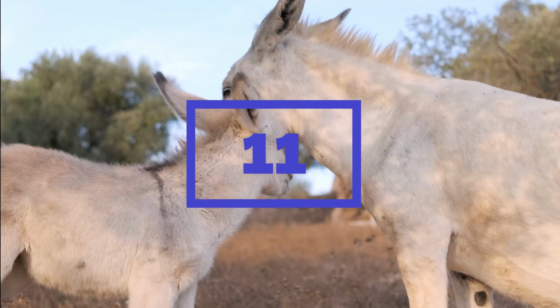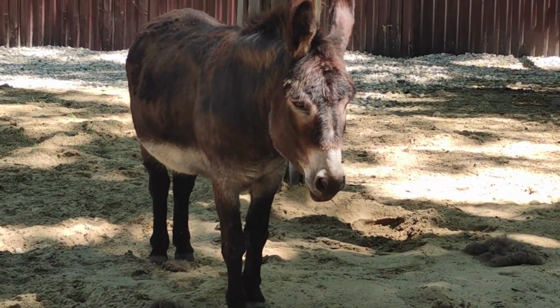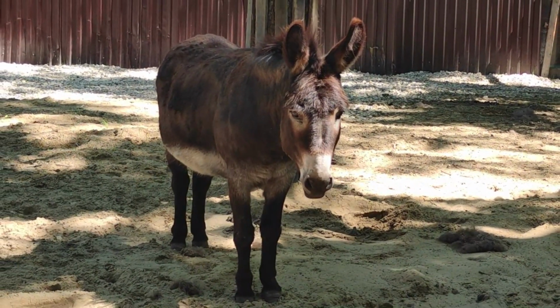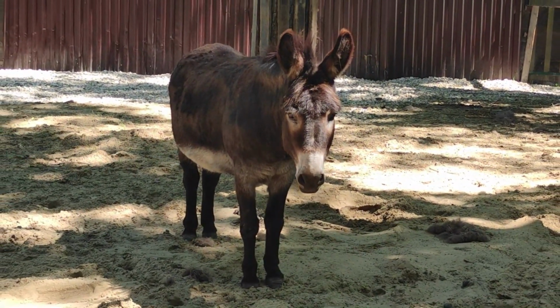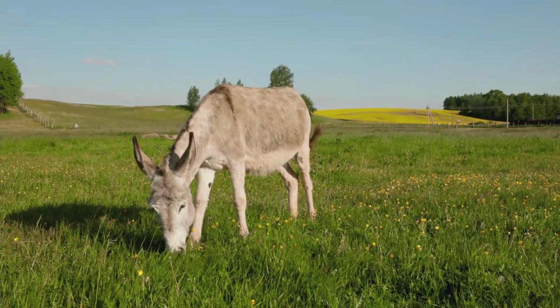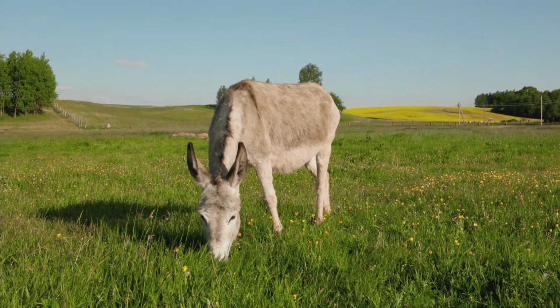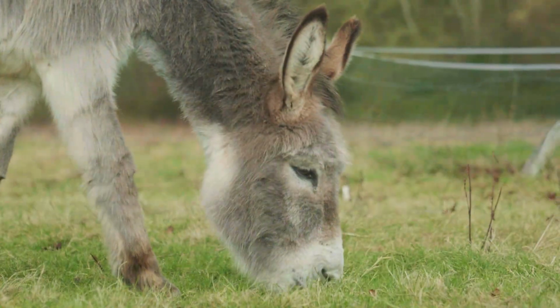11. Donkeys are native to Africa and the Middle East, but now they are found all over the world. They were brought to other continents by people for agricultural and transportation purposes. They are well adapted to different climates and environments, making them a versatile and valuable animal.